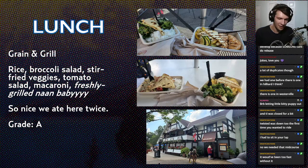I talked about this in our Busch Gardens trip report, but it's too easy just to eat junk food all day, greasy snack foods and things. So getting your vegetables is important, and they got them there, and they were all really tasty. So we ate there twice because we liked it so much. It was a good time, real tasty. Highly recommended.